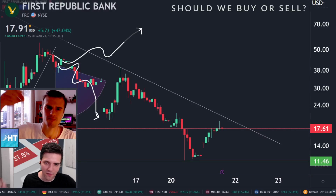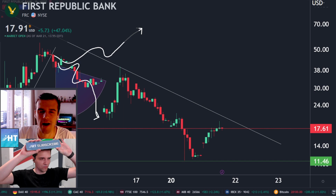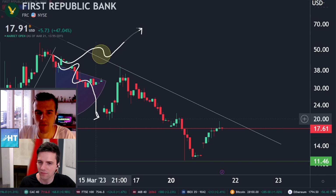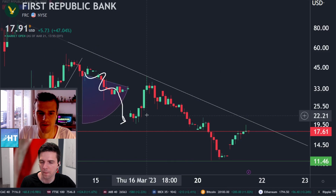Let's analyze together First Republic Bank. Let's see what's going on after our last analysis. We had two different scenarios. The first one wasn't confirmed because we didn't have the breakout, so we discarded it, and the second one was almost perfect. You can see here the projection.